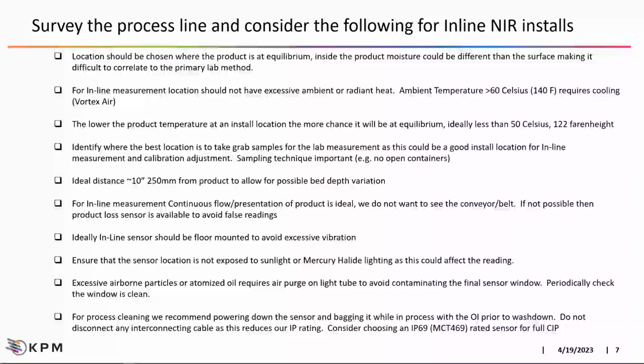There are some external influences regarding the measurement. Sunlight does emit the full electromagnetic spectrum, so there will be NIR energy in that light. If it does hit the product underneath the sensor, then it will affect the reading. So that's something that we should consider. Most production facilities now use LED lighting, but if there's any mercury halide lighting, then this could also affect the reading.